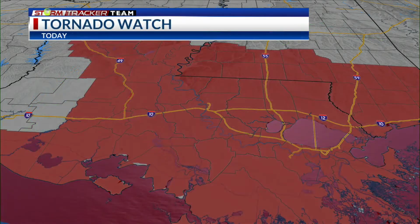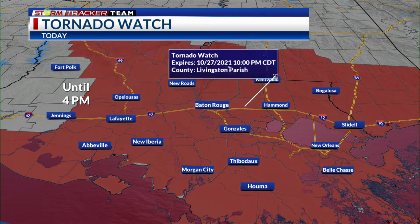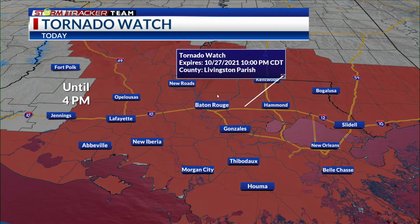The new tornado watch, I'll have to update this graphic. This new tornado watch is until, is it 9 or 10 o'clock, Matt? Do we know? 10 o'clock? Okay, so then I'm going to correct myself again. It is until 10 o'clock. This includes the entire Baton Rouge metro.